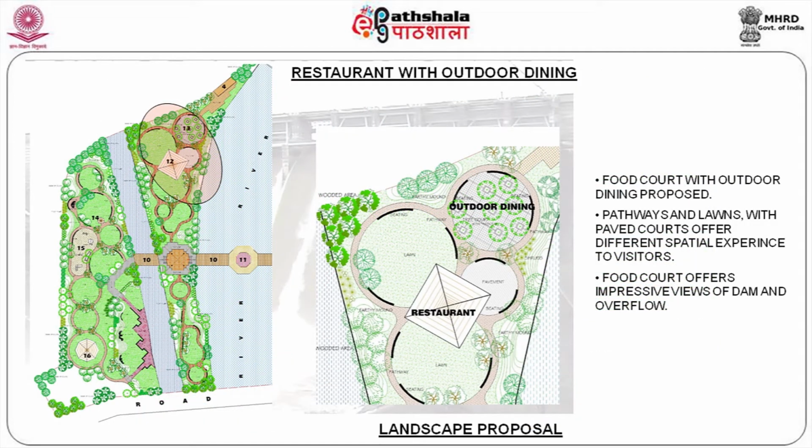Again, a restaurant with outdoor dining areas is provided. A food court is there, with pathways along the area, and you have a tree court with outdoor dining. There is a large paved area for people to use for walking or sitting, with benches.